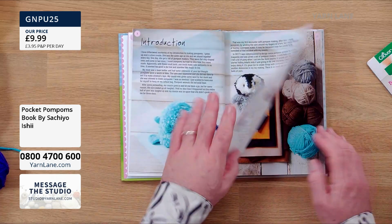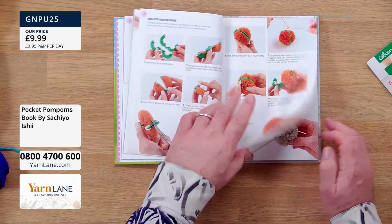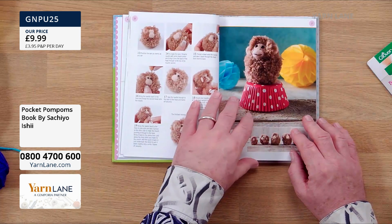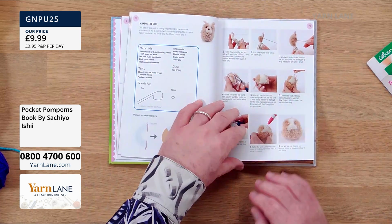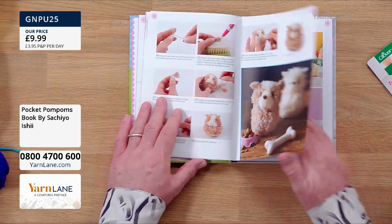Here we go then. So introduction, toys and materials. I'll get to the project's techniques. This one's done the other way around, isn't it? So you've got all the techniques at the beginning. How to make an animal. Oh, hang on. Have I gone too far? No. I'm still on techniques. Right, here we go. Is that a llama? No, it's a dog. It's a dog.